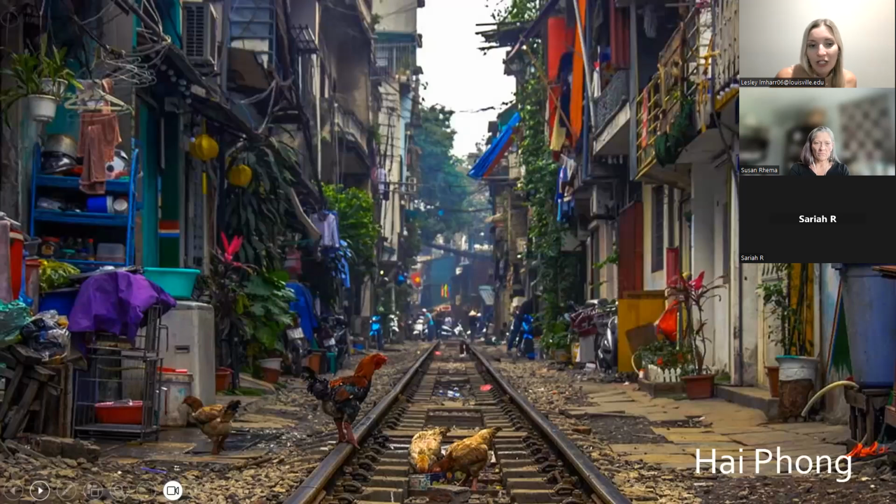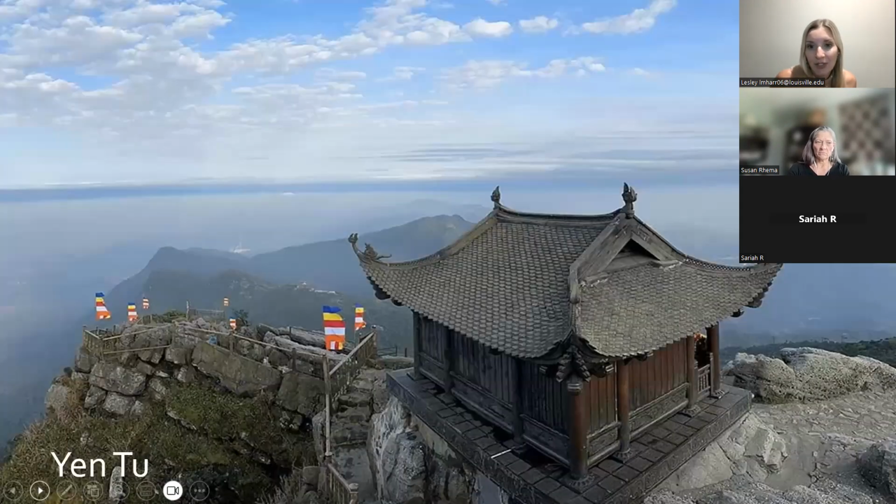We are then going to move to Haiphong, an area that has the highest rates of HIV and injection drug use, but it's also a coastal city on the South China Sea. We're going to get to know a lot of unique social programs that have been designed to serve the needs of the communities in that area.